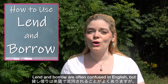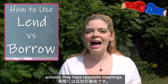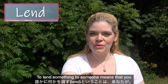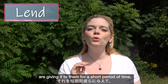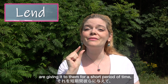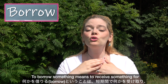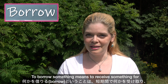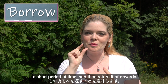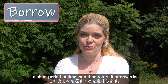Lend and borrow are often confused in English, but actually they have opposite meanings. To lend something to someone means that you are giving it to them for a short period of time and then you are getting it back. To borrow something means to receive something for a short period of time and then return it afterwards.